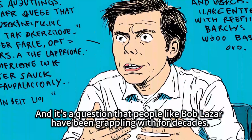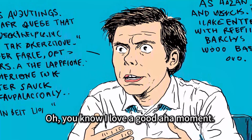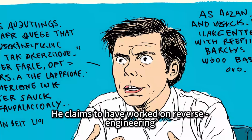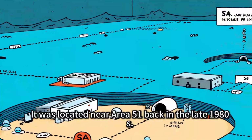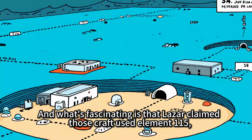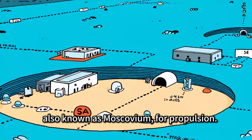And it's a question that people like Bob Lazar have been grappling with for decades. Bob Lazar's story is full of aha moments. He claims to have worked on reverse engineering alien spacecraft at a top-secret facility called S4. It was located near Area 51 back in the late 1980s. And what's fascinating is that Lazar claimed those craft used element 115, also known as moscovium, for propulsion.